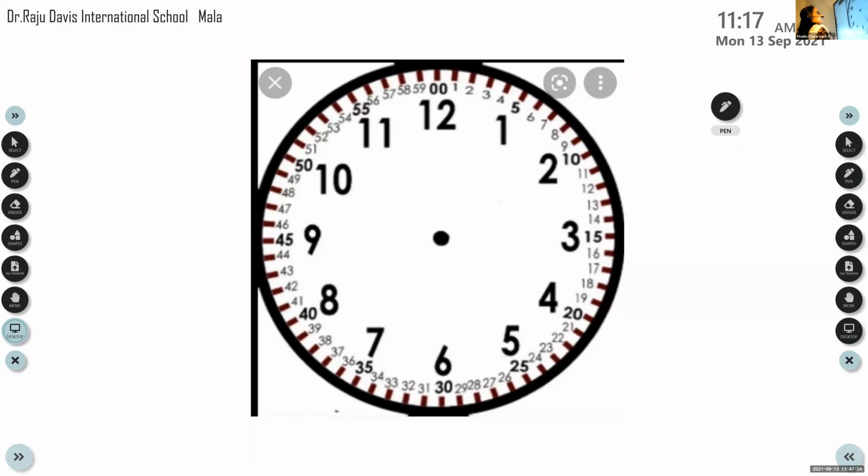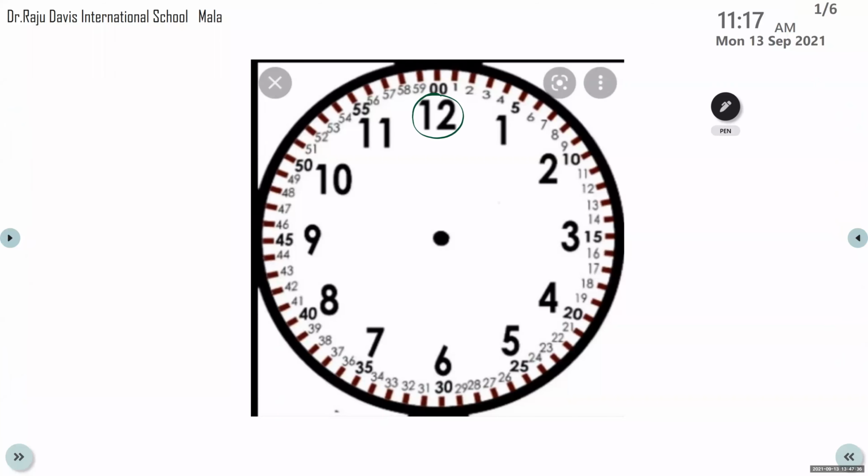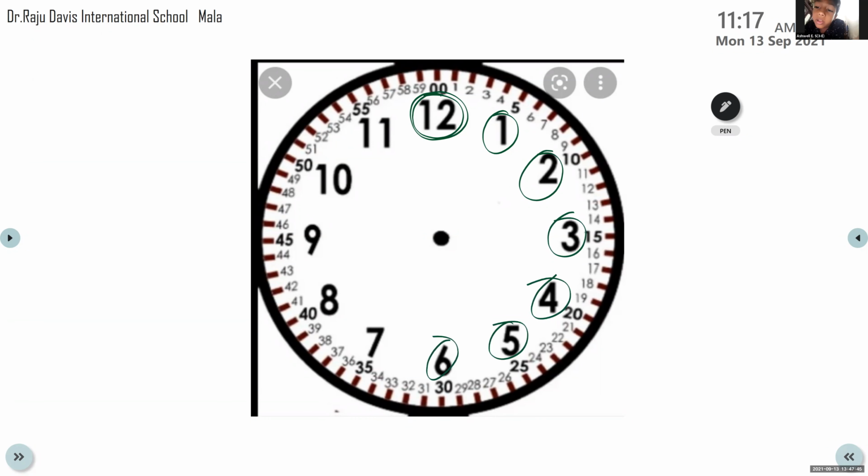Good morning. Yes. This is a clock. Can you see the clock? Is it visible? Yes. This is a clock, isn't it? The numbers which are written inside are for the hour. 12 hours: it is 1 o'clock, 2 o'clock, 3 o'clock, 4 o'clock, isn't it? 5, 6, 7, 8, 9, 10, 11, 12.